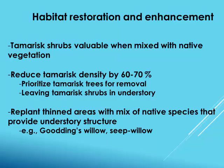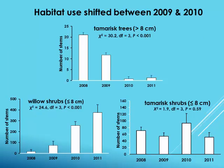The one thing that was also a big factor with what was going on with the beetle is that Rob started a restoration program. It was mainly in anticipation of the beetle: what do you do with the habitat before the beetle arrives? But he kind of coincided the restoration with the arrival of the beetle. There was nothing to base on how much tamarisk you take out. What he did was take 60 to 70% of the tamarisk trees out and leave a lot of the shrubs, so there would still be some place for the birds to go until the area where they were planting willow came back. That was his whole idea of trying to restore these areas while the beetle was taking a lot of the tamarisk out, and then replant the thinned areas with a mix of native species that provide the understory structure.